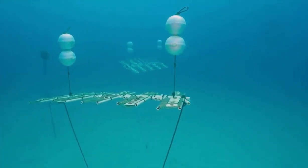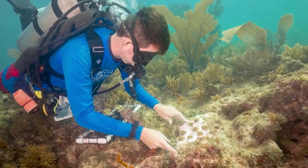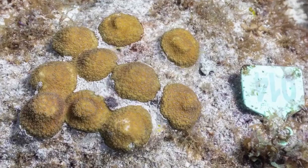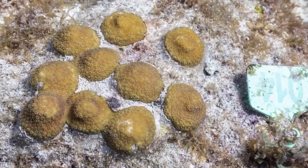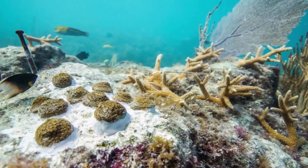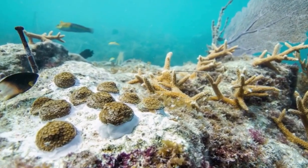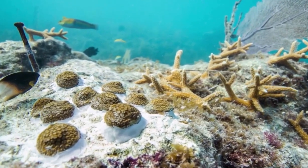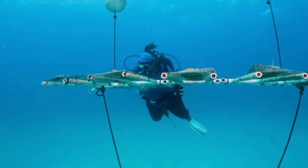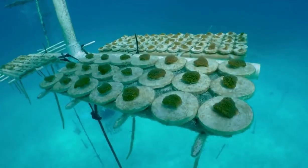Once they reach a certain size, corals of identical genotypes are outplanted in clusters onto the reef, where they will eventually fuse together to create new colonies. So one single colony that's the size of half a basketball could start to sexually reproduce in 2 years. That same colony would take 15 years to grow from a baby. We're trying to step up the whole process. The goal is to get these things breeding again.